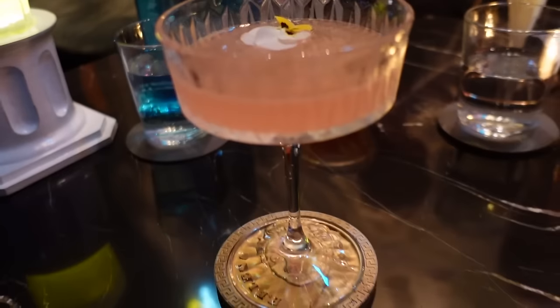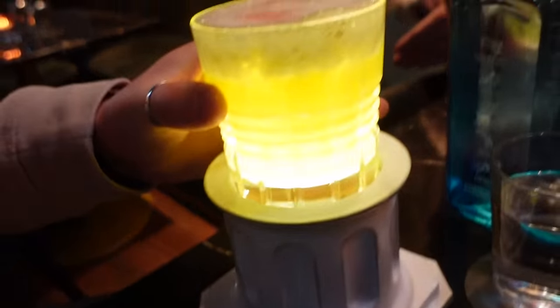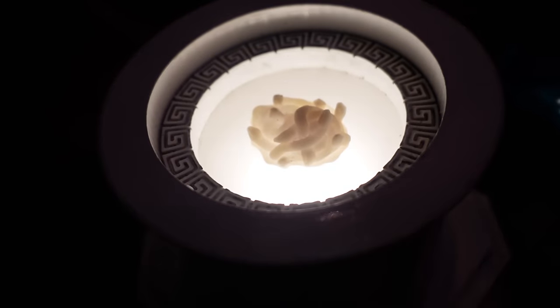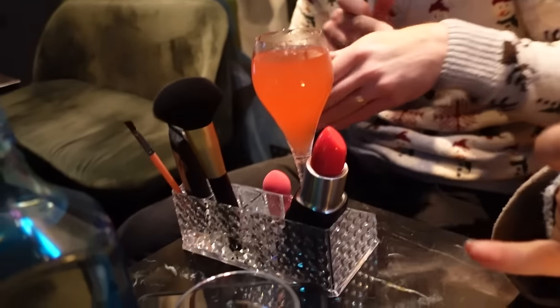I feel like my cocktail looks a bit boring in comparison. It does, doesn't it? What have you had, the Medusa? Yeah, look at this. And then look when you open this. There she is. Oh wow. You've got like an ice cream cone. Mine's a beer round. You've got to drink it in one, you can't put it back down. I think Jake's won this round.